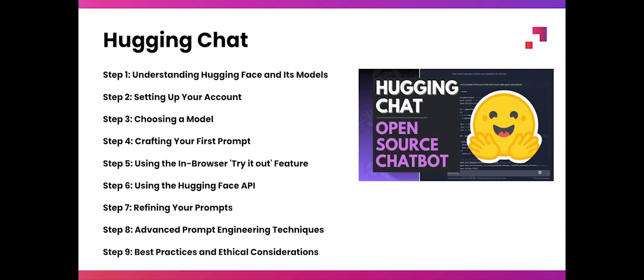Step 6. Using the Hugging Face API. Install the Transformers library. If you're using Python, install the Transformers library. Write the script for API requests. Import the necessary classes and functions from the Transformers library. Set up your API token and use the pipeline function to send prompts to the model.